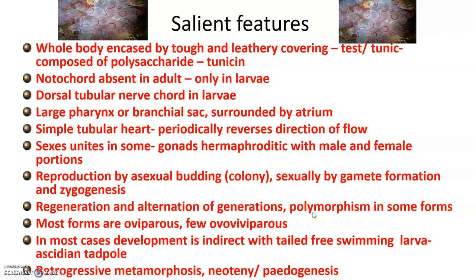Polymorphism means a single colony which exhibits morphologically different organisms, and thus you can see a division of labor, each zooid exhibiting a particular function in the colony. So that is called polymorphism. You see morphologically different forms in the same colony. Most of the forms are oviparous, but a few of them are ovoviviparous. Oviparous means laying eggs, and ovoviviparous means eggs are formed but retained within the body, and the young ones hatch within the body of the adult and are then released from the body of the adult.